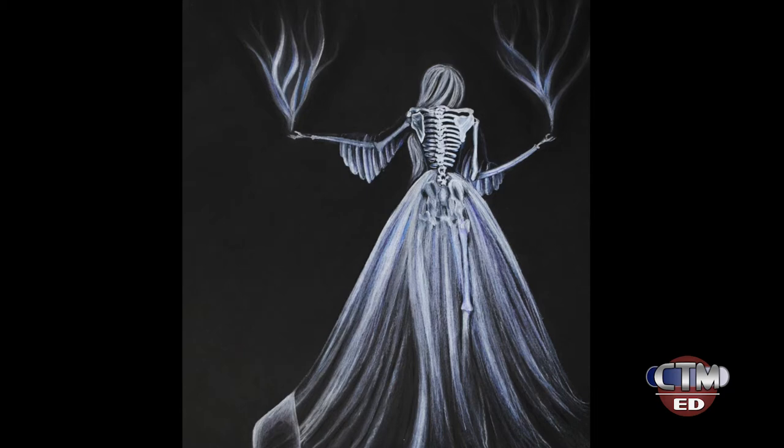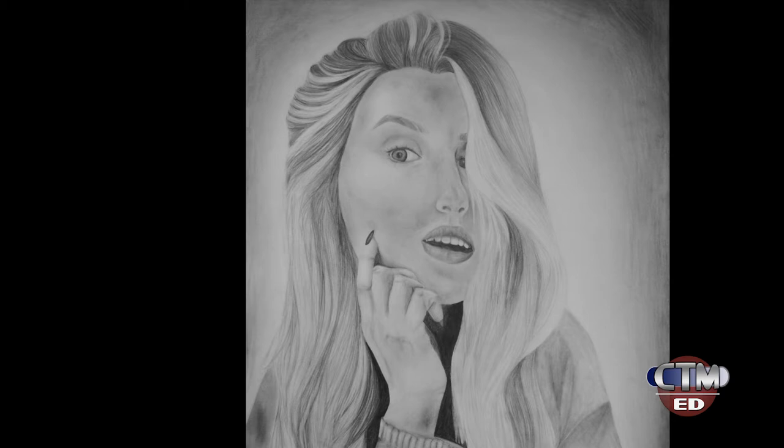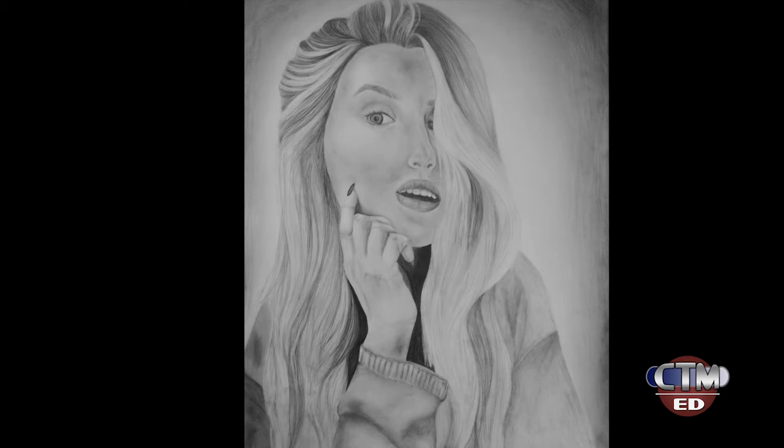And then the next one was my self-portrait, which I just did with pencil, and I took the picture myself, so it was something I wanted to experiment with, really doing something very particular to a picture. And since I took it myself, it also gave me some background in photography, which was nice.